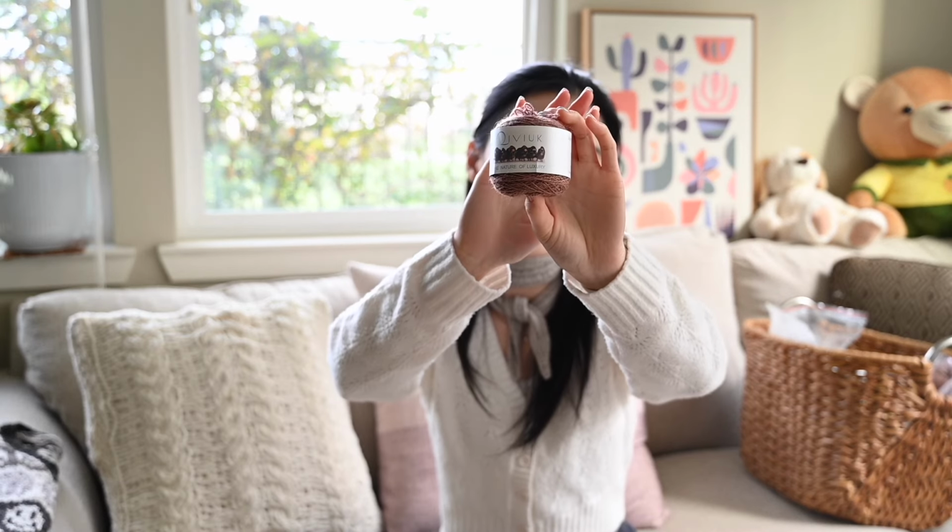This is just a really pretty brick brown color. Last time I used these two colors together to create the stripes in the bandana, and I think I have much more left in this brick color. So I might knit the bigger size in this pattern, and I cannot wait to cast this on.